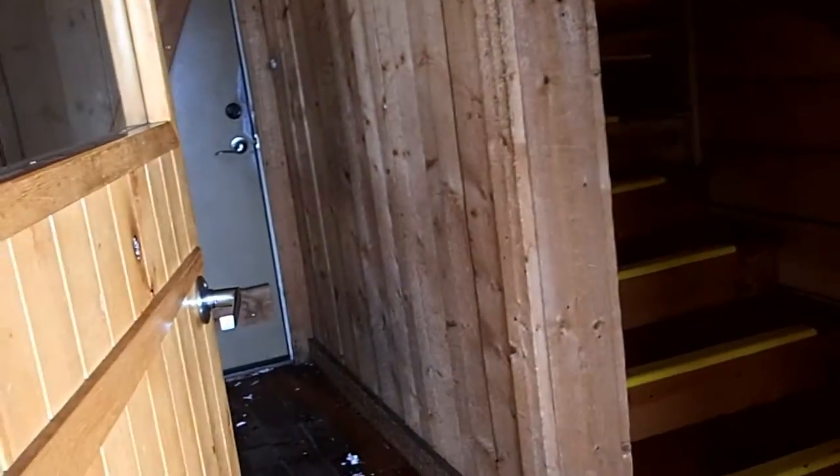Coming up the stairs, there's a doorway to the upstairs. Upstairs is a little bit cool because the doorway keeps the cold air up, but it's alright. Most people have warm sleeping bags. So. And here's the light.